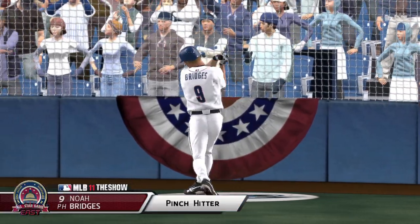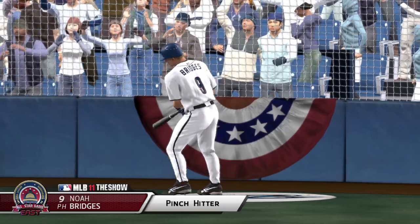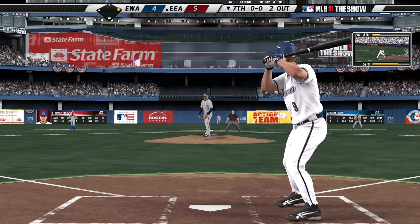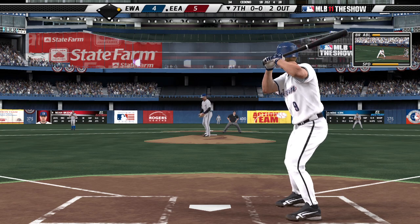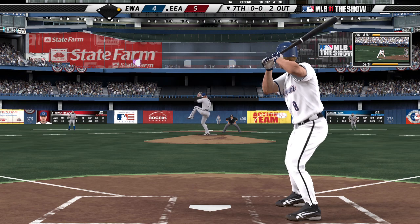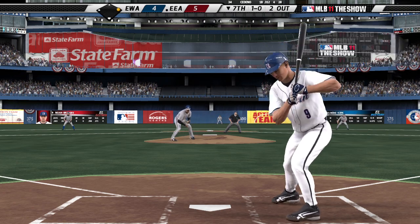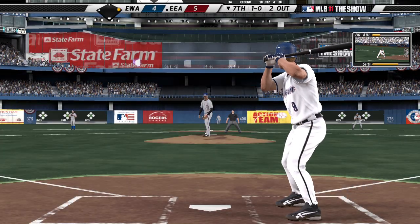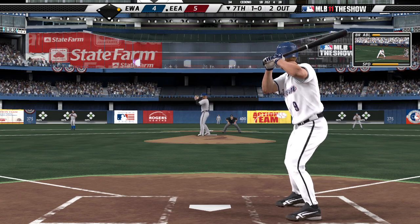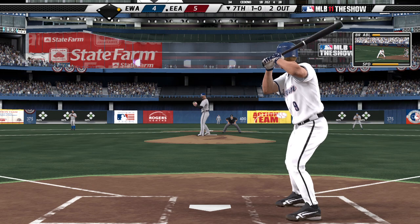Noah Bridges will look for some 2-out magic here as he'll pinch hit with 2 gone and a runner at first. Inside with what looked like the slurve 1-0. These guys have played it pretty close to the vest so far. No stolen base attempts as of yet.